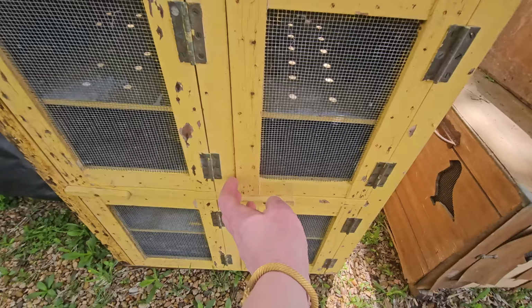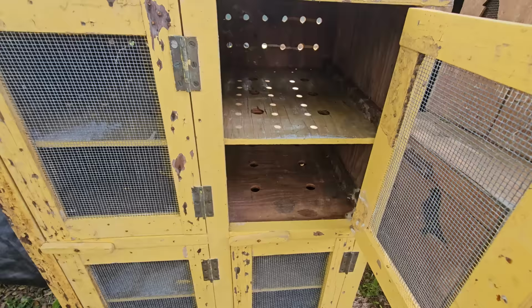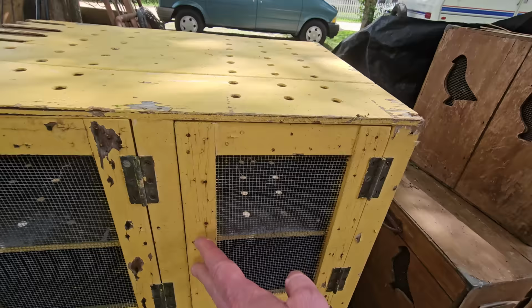How cool is this piece? Let's see if we can get this open. Probably was an old pie safe, maybe a small one. But then you have the drawers right there on the edge.